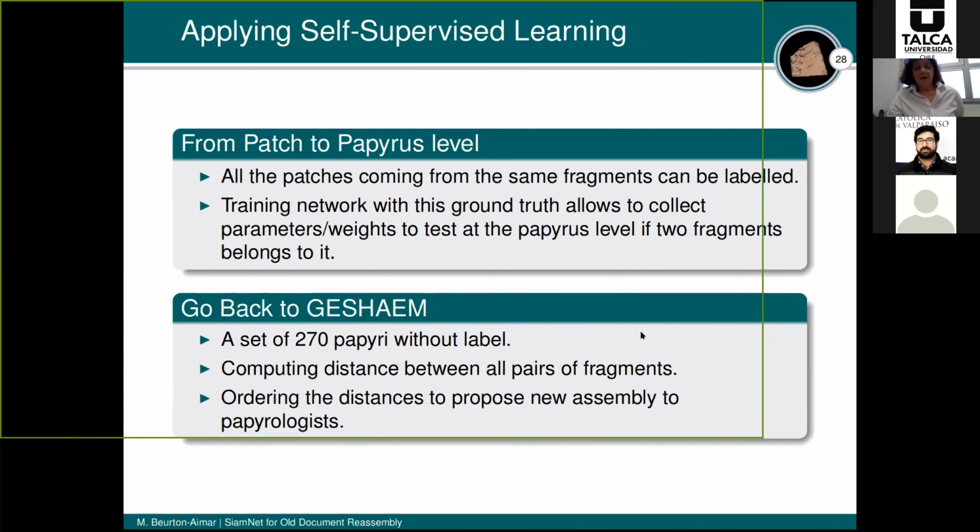It is something that we are trying to do with the Geshem papyri, because in the Geshem we don't have any ground truth. Of course, it is in studying, so we have all the image, but the papyrologists are working on trying to find assembly, and they don't have at this time. So we have 260 papyri, and we extract from our result an ordered list of the fragments that could be assembled together from extracting features and distance that have been computed by applying the patch level at the fragment level to train the network. It is in work. This work has been submitted, and we are waiting for the result in 1 month, if I remember well.